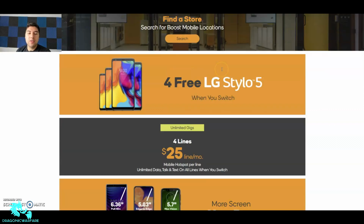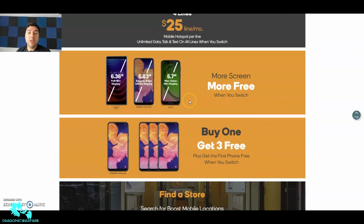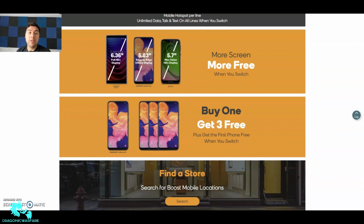But if you scroll down here, you'll see more screen, more free when you switch. So here are the three, not the newest but not the oldest, semi-newer phones that have come out to Boost Mobile, which are very nice. The promotion is basically saying, hey, you can get a big screen when you switch over to Boost Mobile.